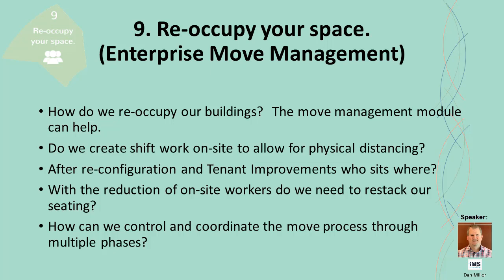Tying back into the work that you may have already done in the strategic space planning application, as you work through scenarios of how your space will look when you reoccupy your buildings, you can take a scenario and migrate it into a move management project. So as you evaluate different solutions for your space, when you find the one that works and you want to execute, you can click a button and turn that into an enterprise move management project.